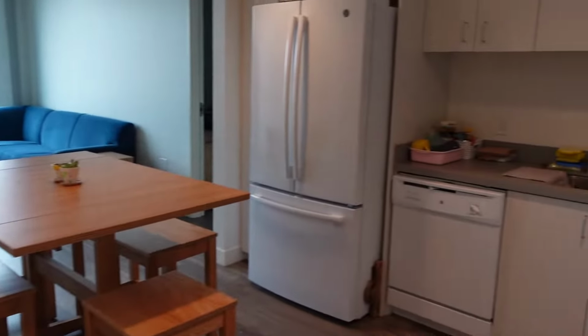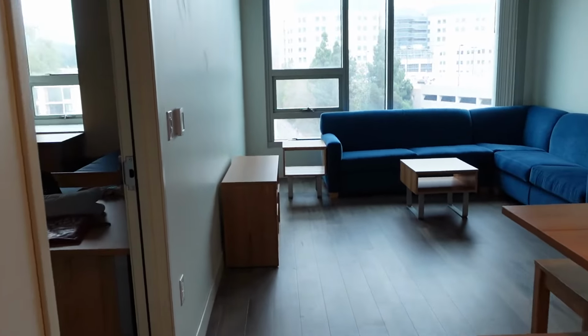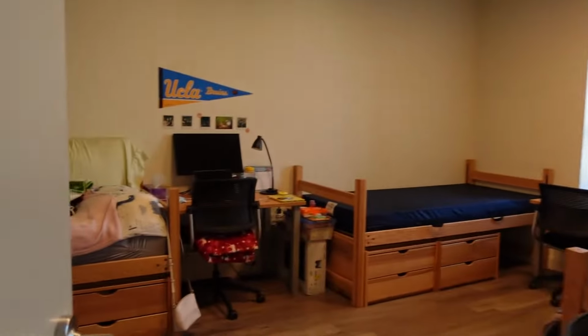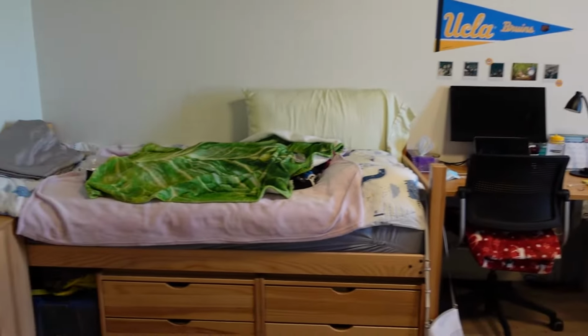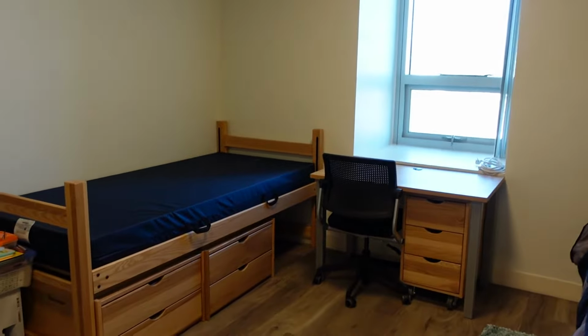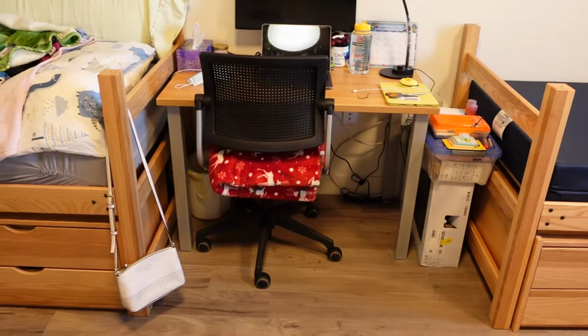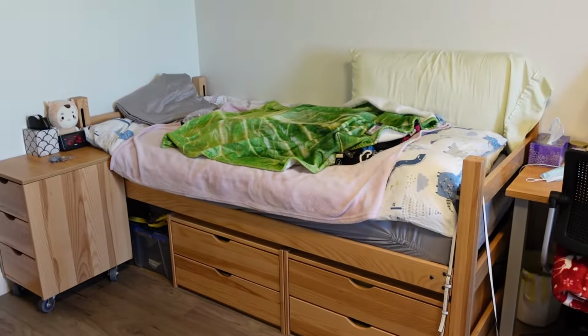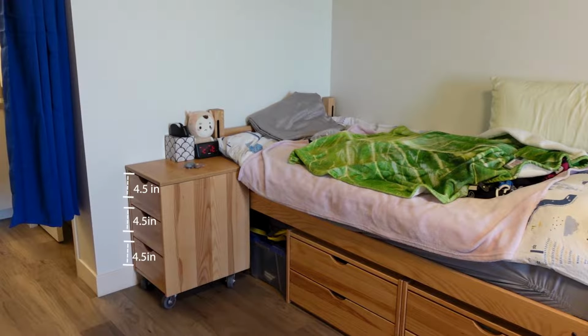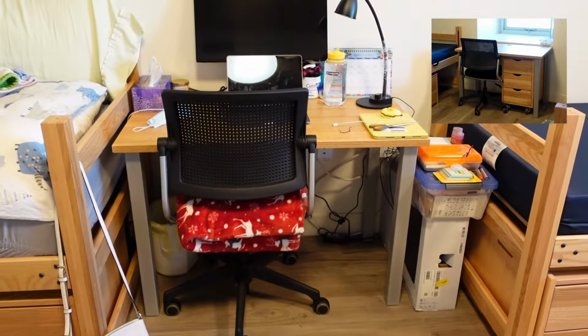Okay, so this is the living room and kitchen, but first I'll just go into my room to show it in more detail. So this is my room. This is one of my roommate's stuff. The other one isn't here yet, but she's getting these two things. This room only has a single window. And then this is my stuff. This is my desk and my bed. And the drawer I moved from underneath the desk because I wanted a little bit more leg room.